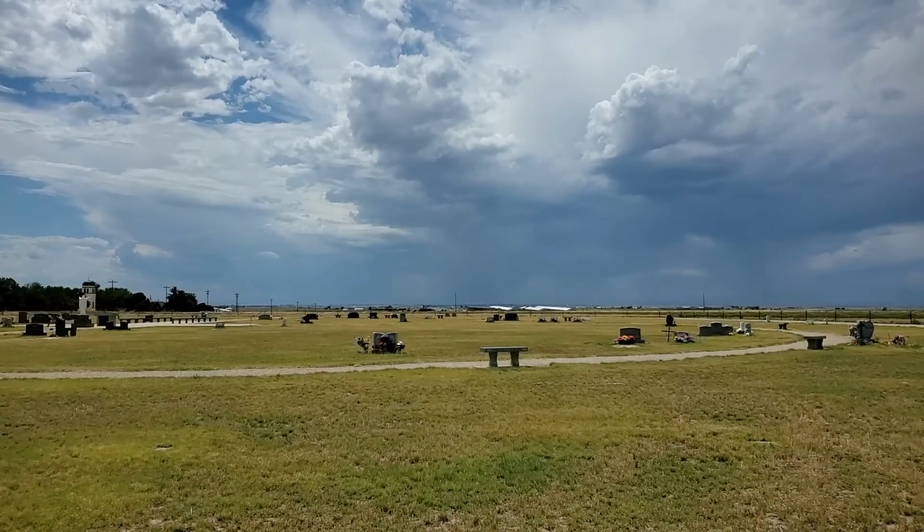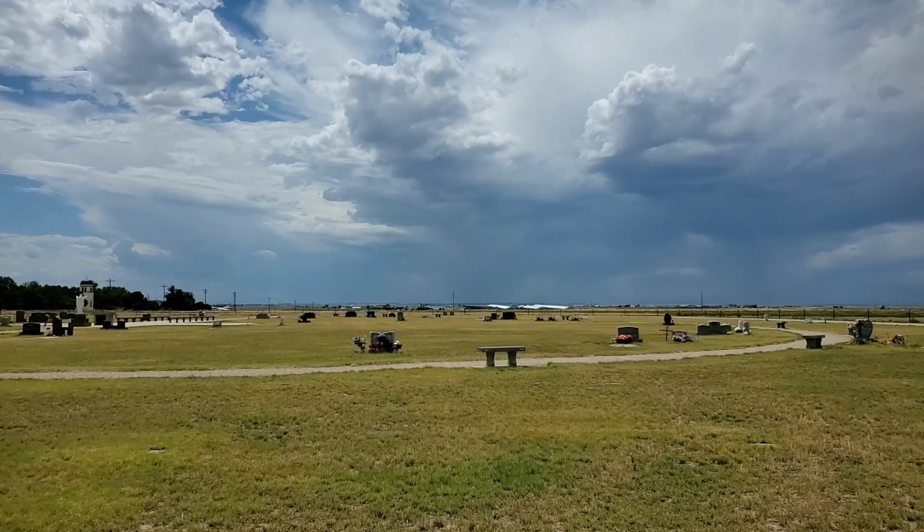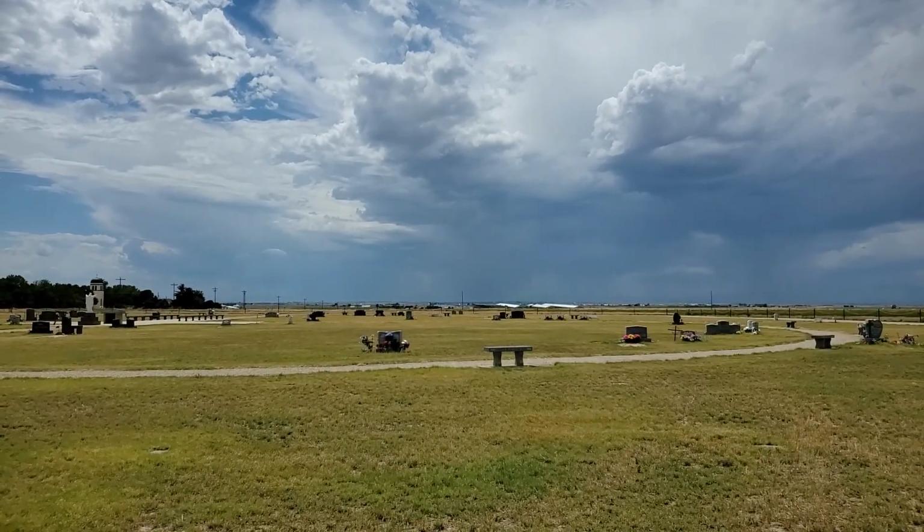Wait till you see where we are. Now, this cemetery is called Heart of the Prairie Cemetery. And sometimes things are named so perfectly. Check this out and you'll see what I mean. Right? There we go. I mean, that is Prairie-licious.